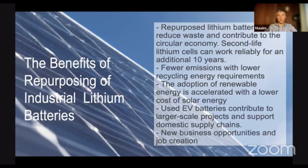Not less important, the new businesses are sprouting all around. All these startups using the used batteries are creating paying jobs, so that's good.